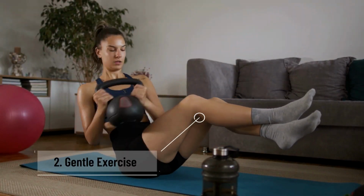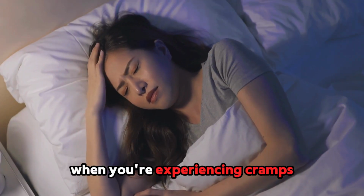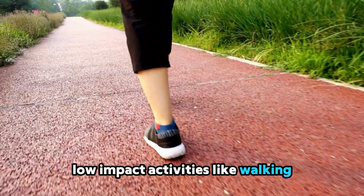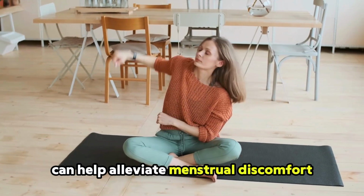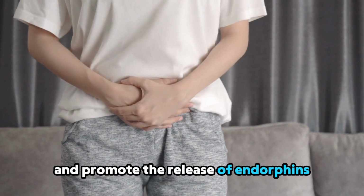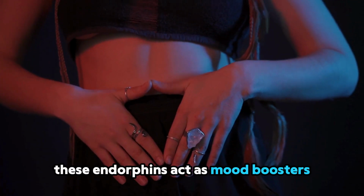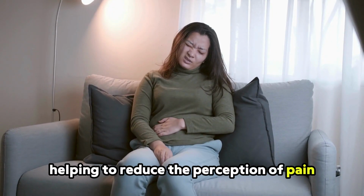2. Gentle exercise. Movement for pain relief. While it might seem counterintuitive to move when you're experiencing cramps, gentle exercise can be an excellent remedy. Low-impact activities like walking, yoga, or light stretching can help alleviate menstrual discomfort. These exercises increase the circulation in the pelvic region and promote the release of endorphins, your body's natural pain relievers. These endorphins act as mood boosters, helping to reduce the perception of pain.